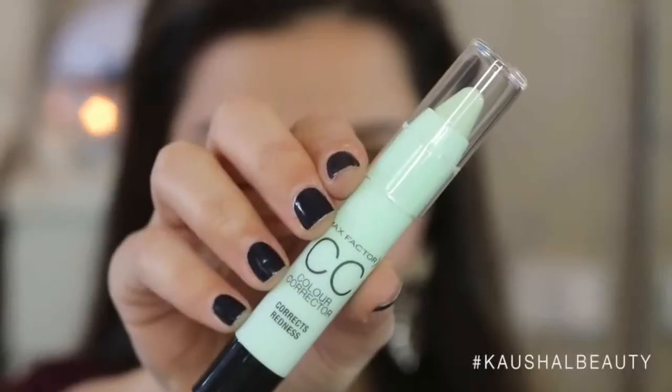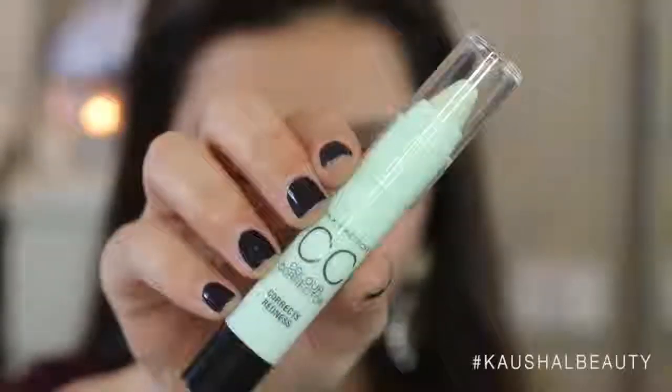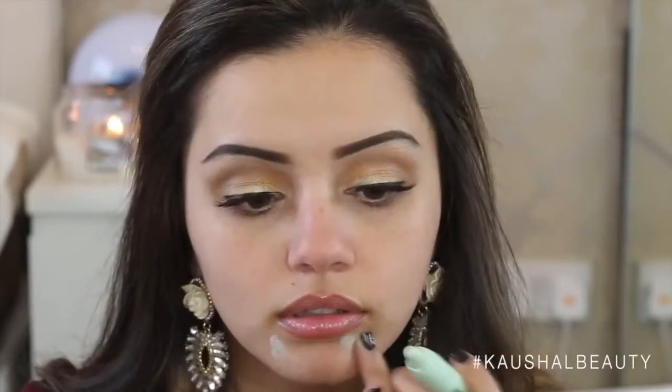So I applied that first and then applied this colour corrector by Max Factor on any kind of redness areas that I had going on my chin, like you can see here, and then I also slightly blended that out with my finger.